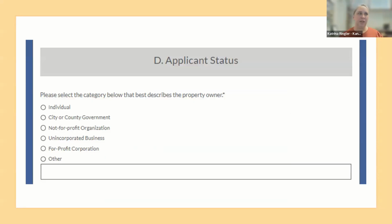Section D asks you to tell us what is the applicant's status. So basically categorize the property owner. Are they an individual? Are they a local government, a nonprofit organization? Are they an unincorporated business? Are they a for-profit corporation? Or are they something else? And if there's something else, there's room there to describe it.